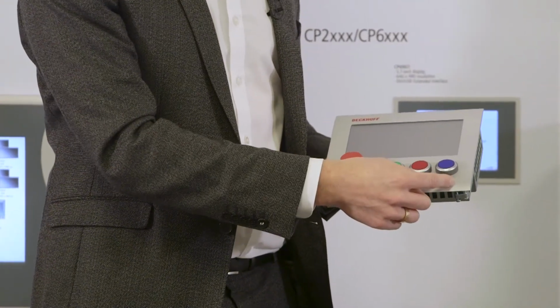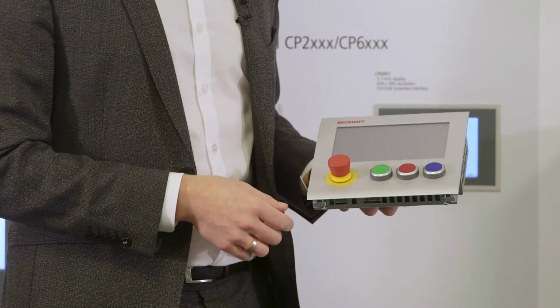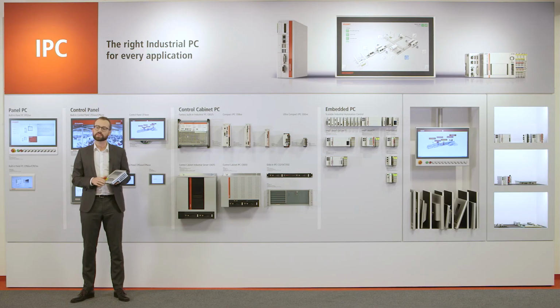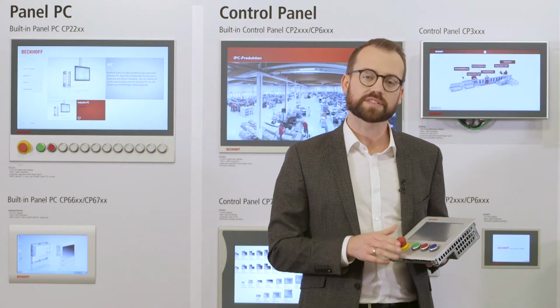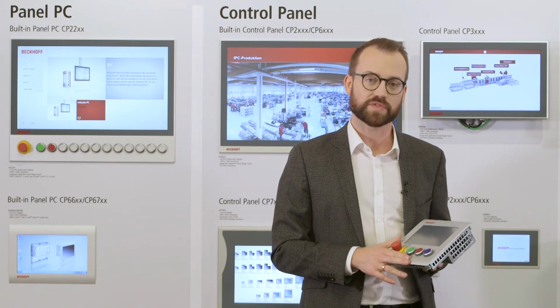And I also have a product update about this product series. We are now offering our entry-level devices also with the new push-button extension underneath it. This is not only improving the design of the products, but it's also reducing costs, as our customers can do the wiring much faster now.